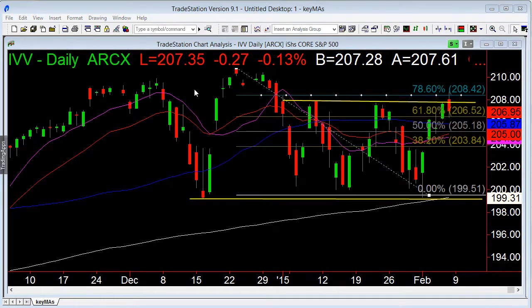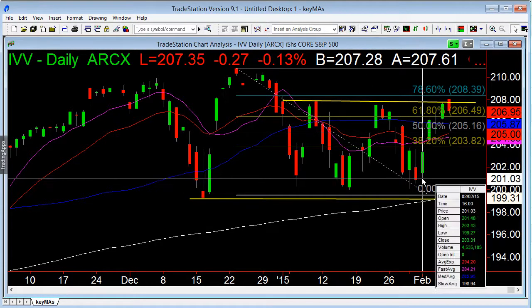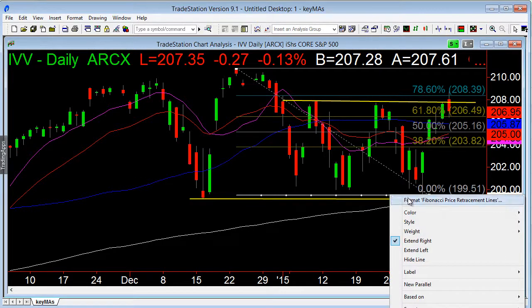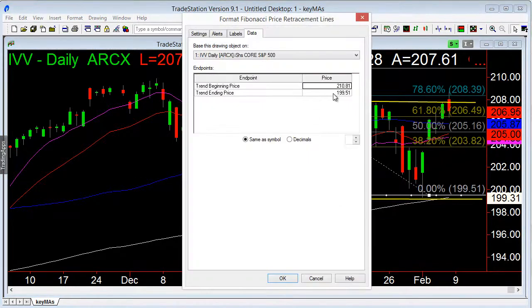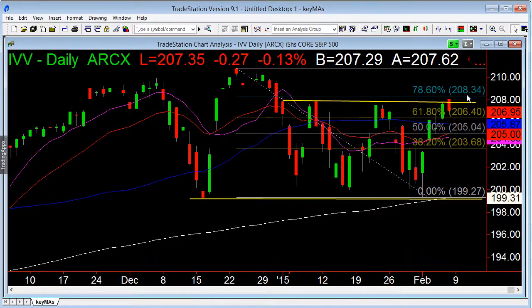210.81. I can never do this more than one at a time, so I have to do them like this. So I adjust it to 210.81. And then this low is 199.27. So what I do is I right-click it, and I go into format price, Fibonacci price retracement lines. I go 199.27. There we go. Just want to check, make sure it's right. And that is the correct number then. And 208.34 is actually the 78.6. I don't know why I had said 209, but that's why I put the grid on.